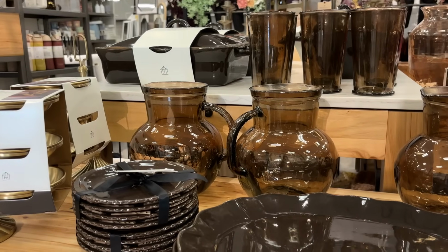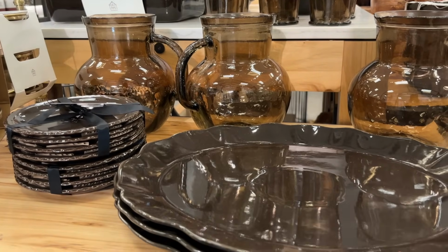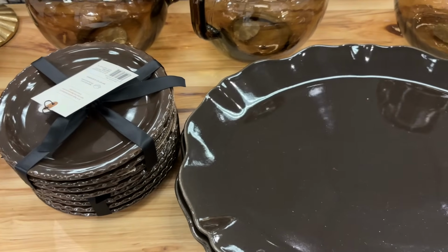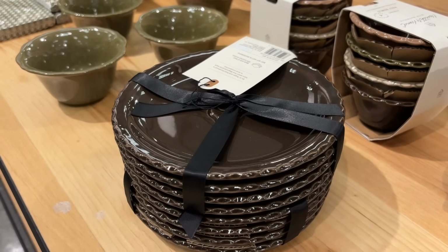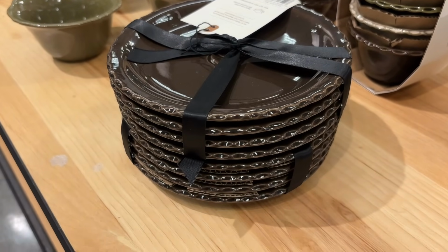Now moving into the kitchen section, Target is really delivering on the browns this season. I have not always used a lot of brown in my fall decor, but I think it's going to be a staple for me this year. I loved the scalloped edge dishware, the mini ramekins and brie bakers are just adorable, and the muted color palette is perfect.